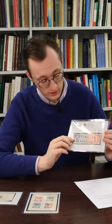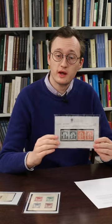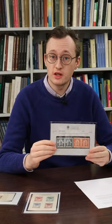and came in two values, the shilling and the 2 and 6, and originally would have been bought either individually or bought and sold in tiny little envelopes, and occasionally you see the envelopes and the stamps together.